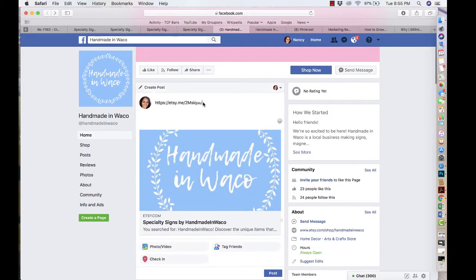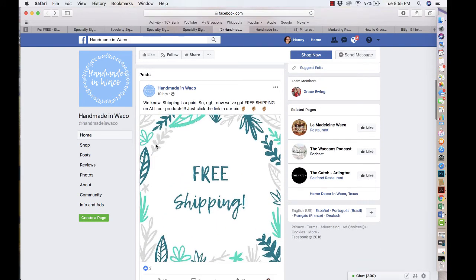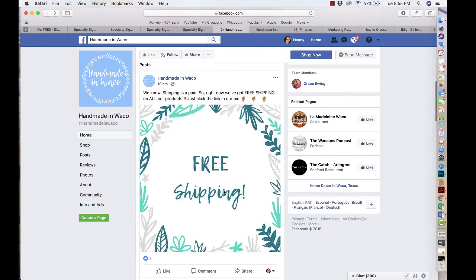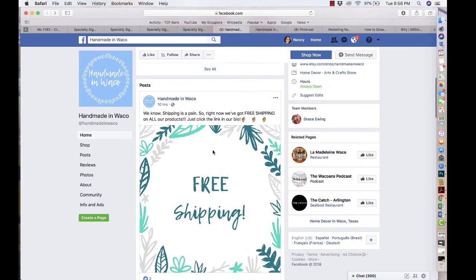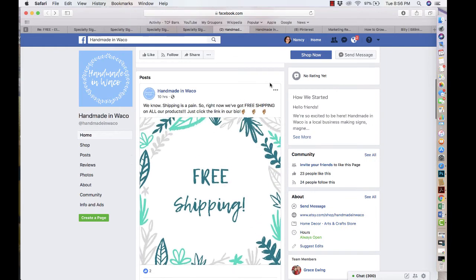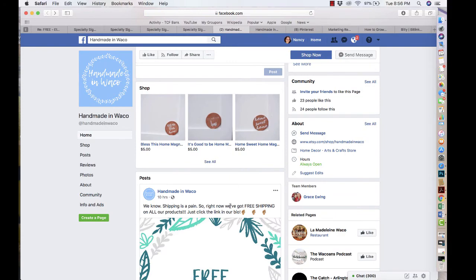So what you could do, if you want to use the image, let's say, because it's going to auto-populate an image, is upload your image first. So you click on photo, upload the image, you write the caption, and then you put the link. The caption should always have a call to action. You did that: click the link in our bio. So you're telling the customer what to do. So you did an excellent job with that. But definitely every post, you should have the link. Don't ever do it this way, because people don't follow instructions. They get frustrated. They don't know how to find it, so they won't even click on it.